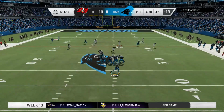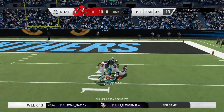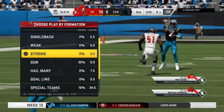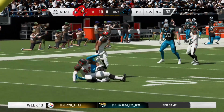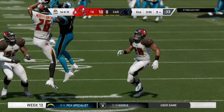They'll try and start this drive in the air. Eluding the pressure right. Going deep into double coverage, and it's intercepted. Picked off inside the 10. And a big turnover there as his guys will get the football back. He was pretty good a year ago in college, getting outside of the pocket and making plays, but it's a different story here in the NFL.